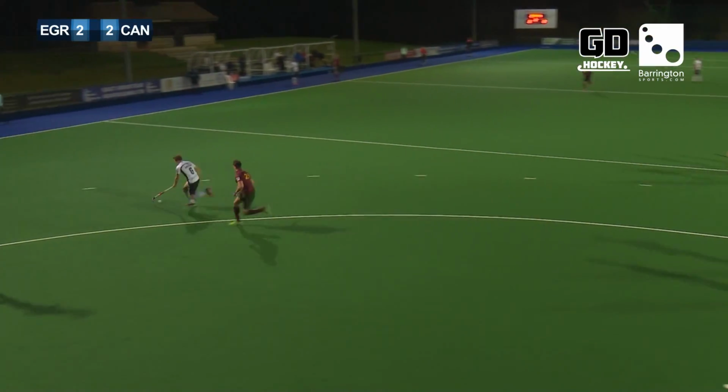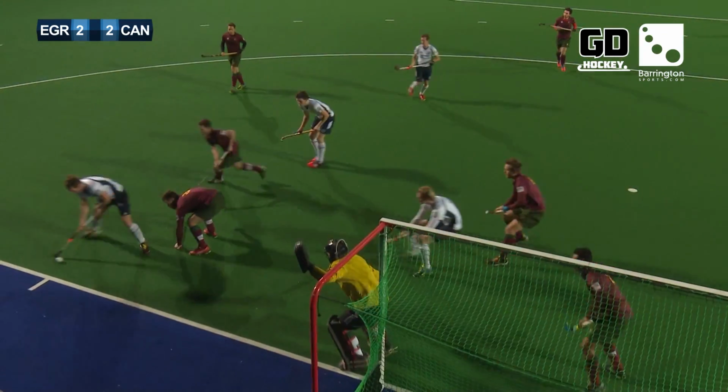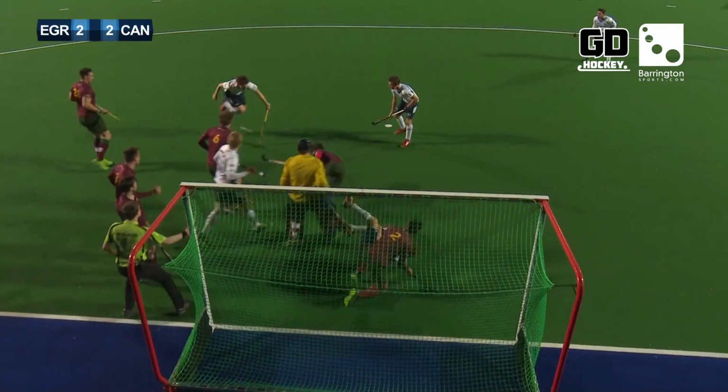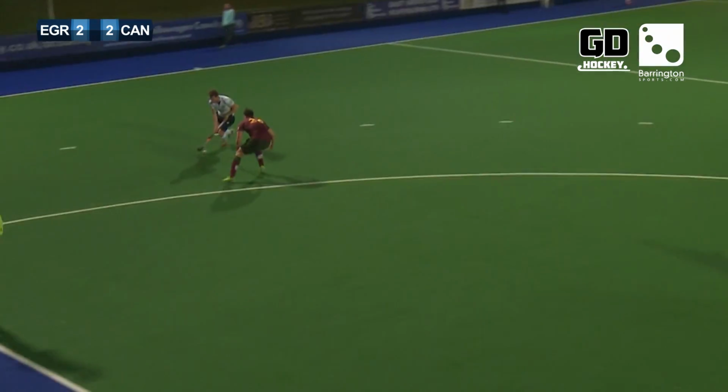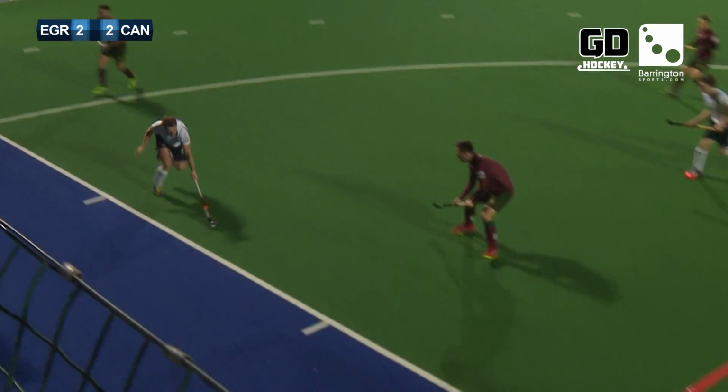Lovely ball, finds Griffiths out on this right-hand side for EG. Griffiths now driving along the goal line, still going Griffiths. The keeper stays big, Burns makes the initial save, Griffiths goes to ground, and Gleeson gets it clear, but lovely bit of skill and running from Chris Griffiths.